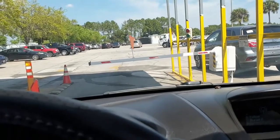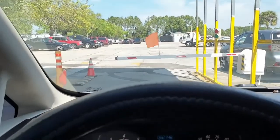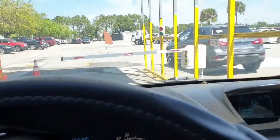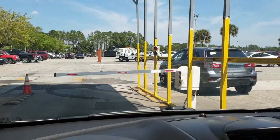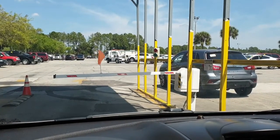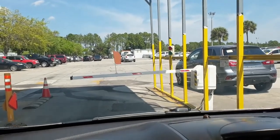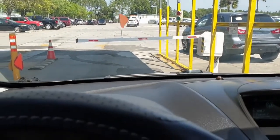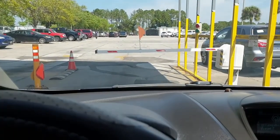At the gate where we're standing, I have to provide my dealership ID so they can tell me in which of the lanes in front of me I need to park, so they can prepare the car for the auction tomorrow. And yeah, we're going in.